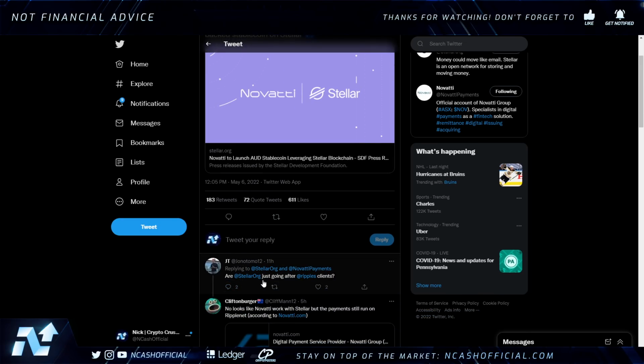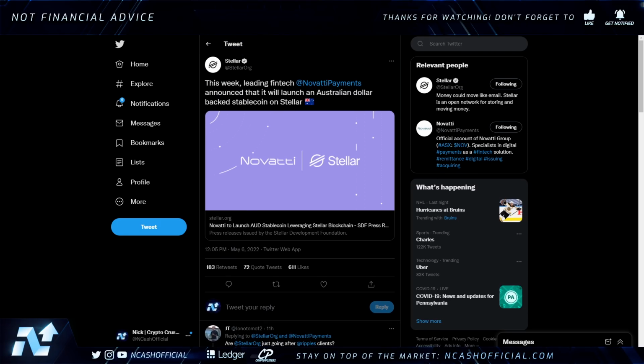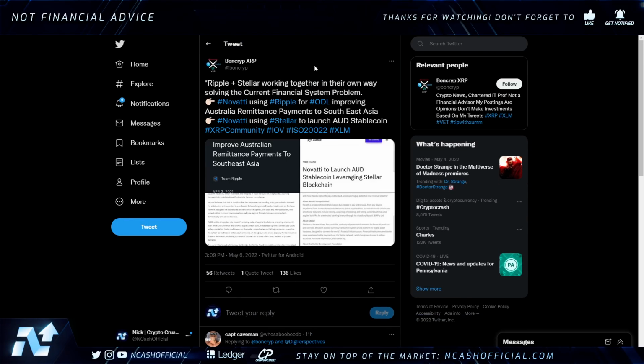What we do see are, is Stellar.org just going after Ripple's clients? No, it looks like Novatti will work with Stellar, but the payments still run on RippleNet. We actually saw a breakdown of this from BondCrypt XRP. When we talk about Ripple specifically, it is basically the back end for Novatti, and then, of course, we know that Stellar is basically the front end. Ripple plus Stellar are working together in their own way, solving the current financial system problem.